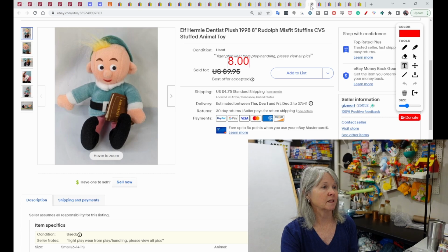Oh, here's another Stuffins. This is Hermie the Dentist. He sold for best offer of $8. Again, I probably have way less than $1 in all of these because they were purchased at the bins.